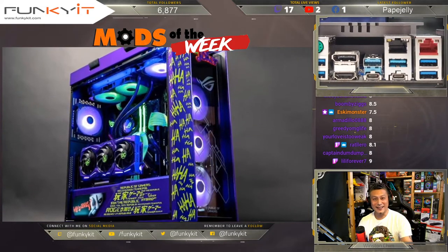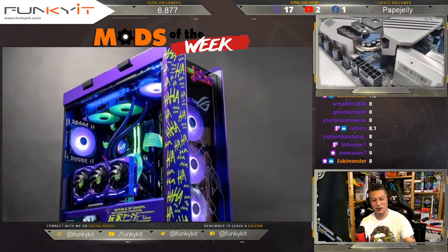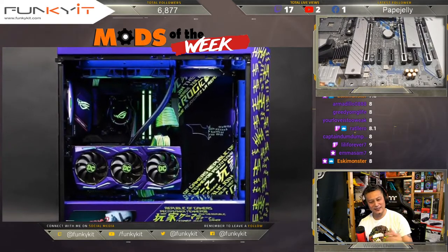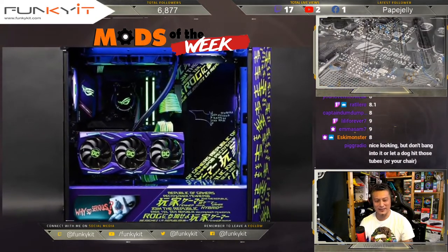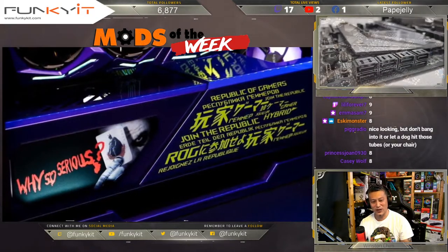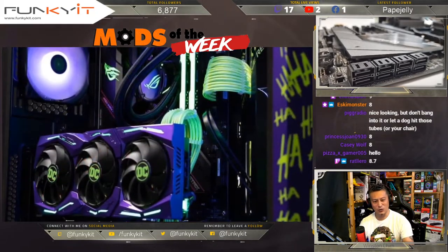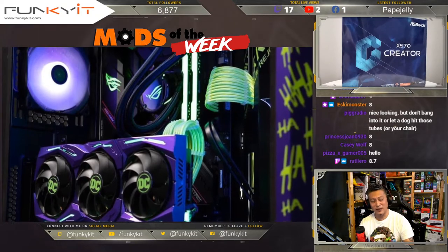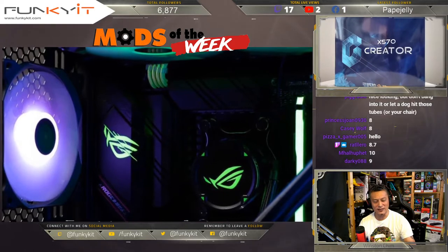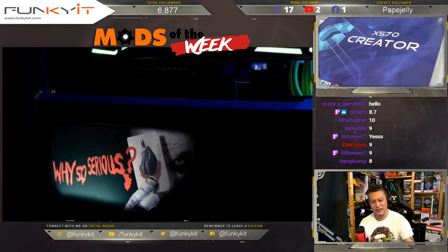Ooh, this is a classic. I like this one. This is the Joker build. Again, lots of people talking about this one. Purple and yellow, or light green. But it's got the DC comics logo on the fans, on the graphics card, ROG motherboard and the all-in-one cooler as well. This one's really nice, a nice Joker theme mod with the sleeve cables. It's like neon green. But the theme is so nice, the purple and the neon green to go with it, the Joker paintwork on that.